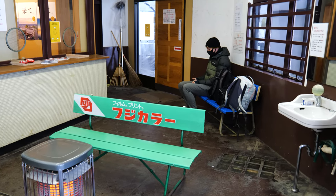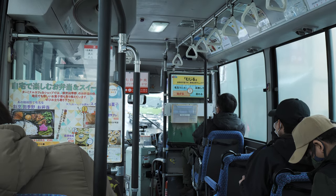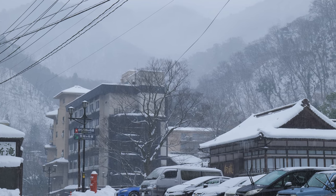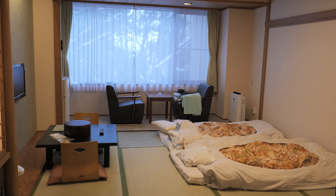And with that, it was finally time to stop freezing our butts off and get warm for the night. Just east of the town is a hot springs area called Higashiyama Onsen, with some beautiful traditional inns. We weren't that fancy on this trip, so we just went with a standard hotel and cup ramen for dinner.